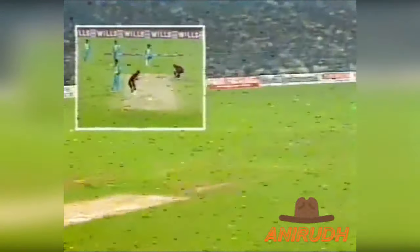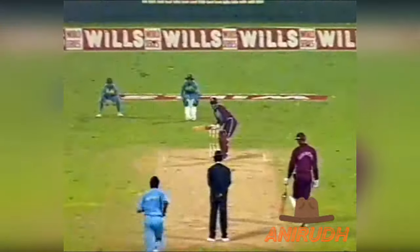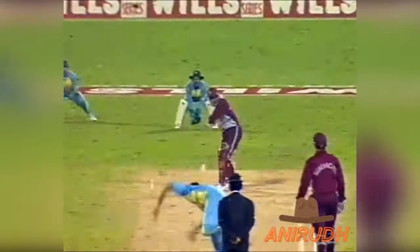That's a good stroke. He's hit that past mid off, and he won't catch that. That is going for four runs. What a good shot. Nice shot this time. No need to run for that. Beautiful shot.